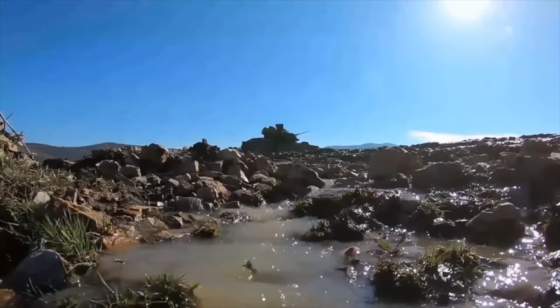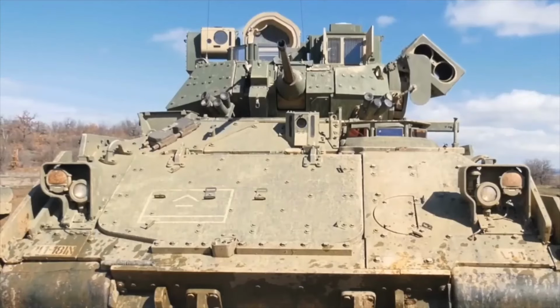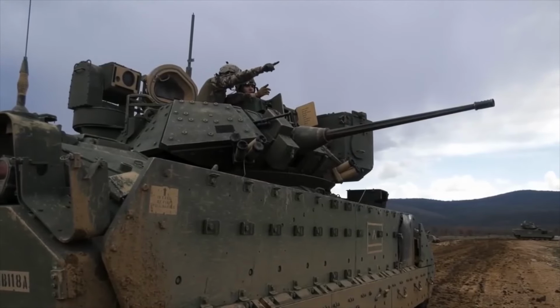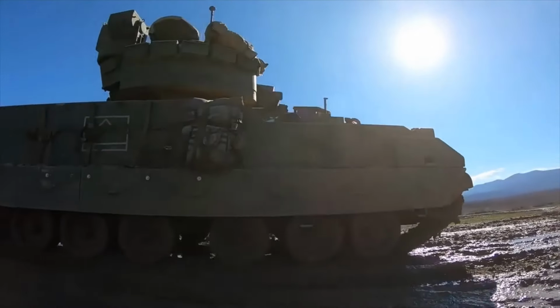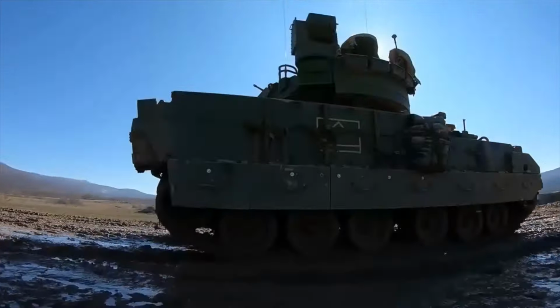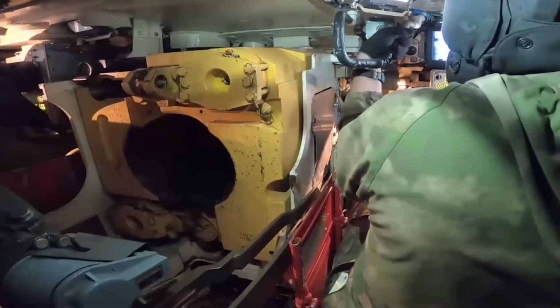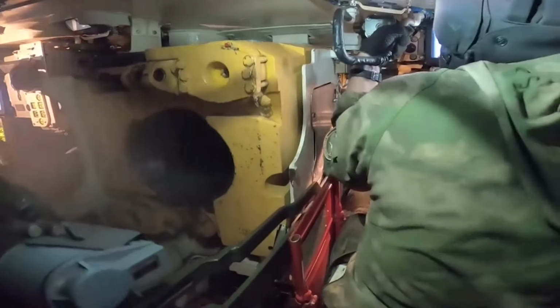All these characteristics seem great in theory, but how does it work in practice? Finally, the moment you turned on this video has come. An incredible example of the superiority of NATO equipment on the battlefield. A Russian armored personnel carrier collides head-on with a Ukrainian Bradley. The crew of the Russian vehicle was hardly prepared for such a warm welcome.